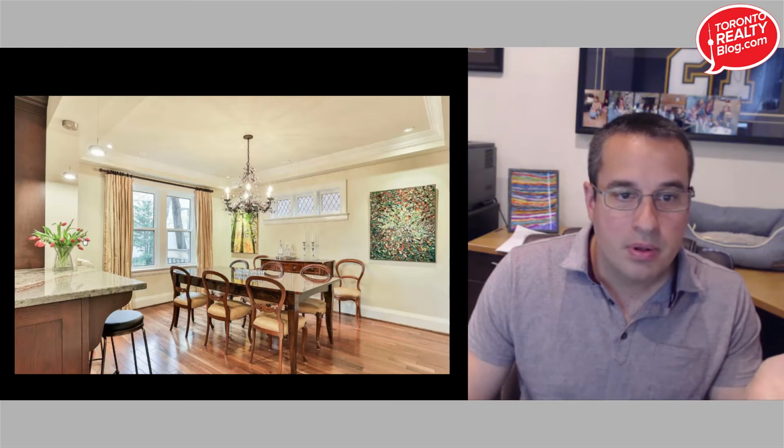You've got pot lights, you've got crown molding, you've got even the molding here around the fireplace, which is wood burning, which still works. You've got original leaded windows. You have the original sliding pocket doors. And then they've opened it up, which is exactly what I said you would do with the first one. So you've got an open concept dining.